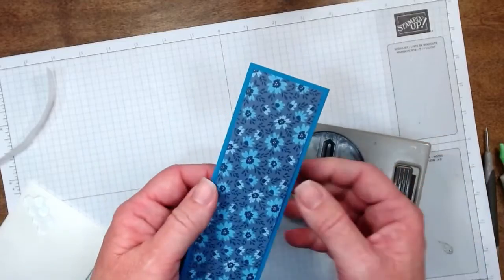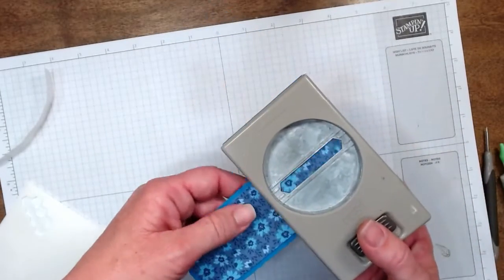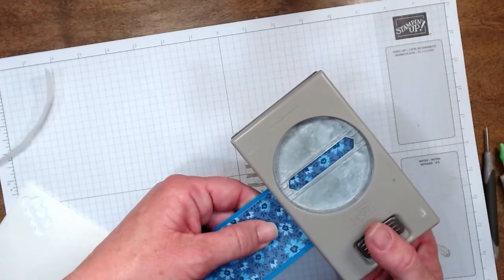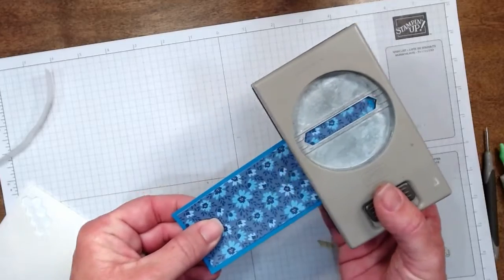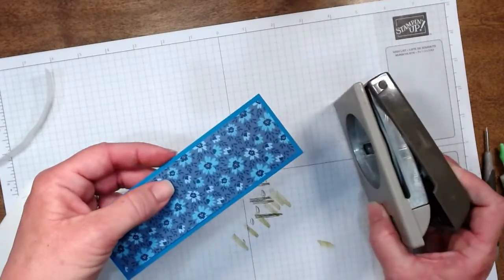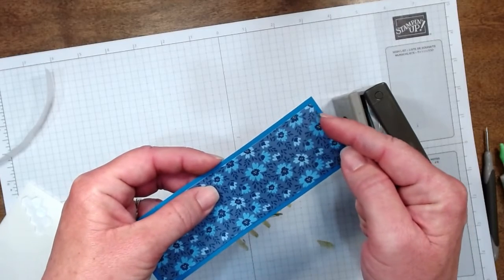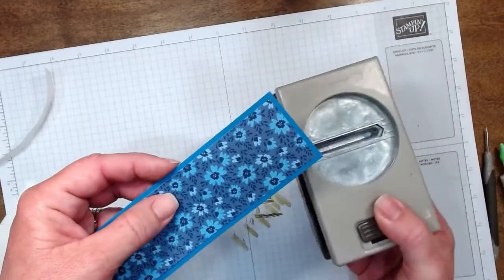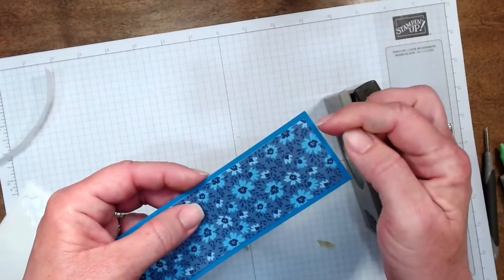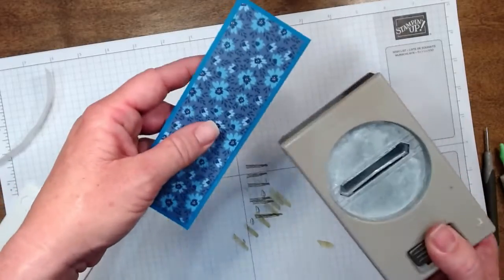So I did this at 2 inches for a reason. Once you put this inside your punch and all the way down to the base, it is going to give you a line to be able to punch. And I liked having the designer series paper on the front of it because it showed me not to go past the designer series paper when I'm punching it. Otherwise, you're going to punch out your hole on each side. It'll make sense in a second, I swear.